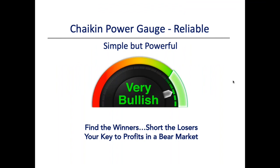So that's why I created the Chaikin Power Gauge rating in 2010, in the aftermath of the financial collapse, to level the playing field. It's a simple gauge, goes from very bearish to very bullish, but there's a lot of number crunching going on under the surface. I like to say that the Chaikin Power Gauge rating is like a Chevrolet with a Ferrari engine under the hood. It helps you find the winners and short the losers, and it's your key to profits in a bear market.